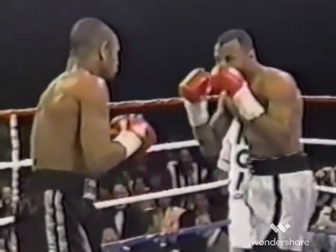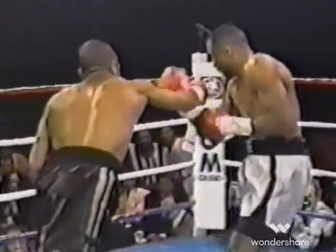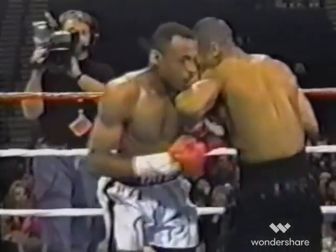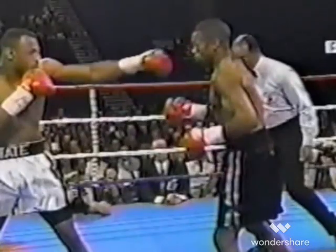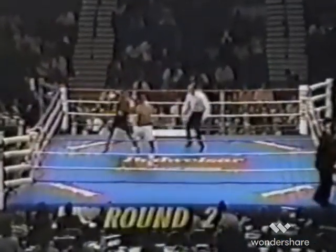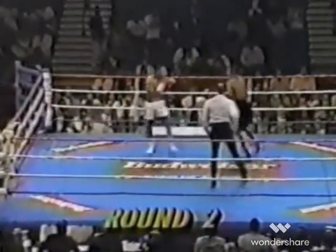Early in the round, Roy Jones got in the right hand against Tate and got it in repeatedly, using the jab to set it up. Perfect 1-2 combinations. Then later on in the round, it will be a different weapon. It will be the hooks and the uppercuts by Jones. And what all this does is demonstrate what a good variety of punches Roy Jones has used. Round 2 underway.